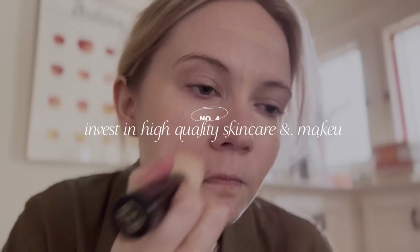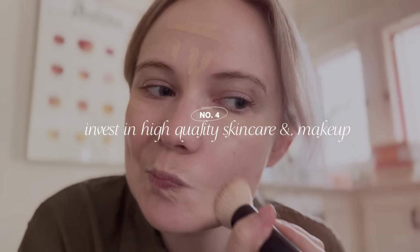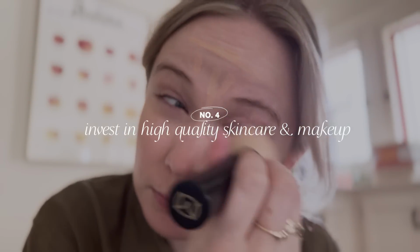A fourth strategy is to invest in a few high-quality skincare and makeup products. For that feeling of luxury, especially having good skincare and makeup products that will stand the test of time, that really do a good job, gives me especially that feeling of just self-pampering and doing something just for me.